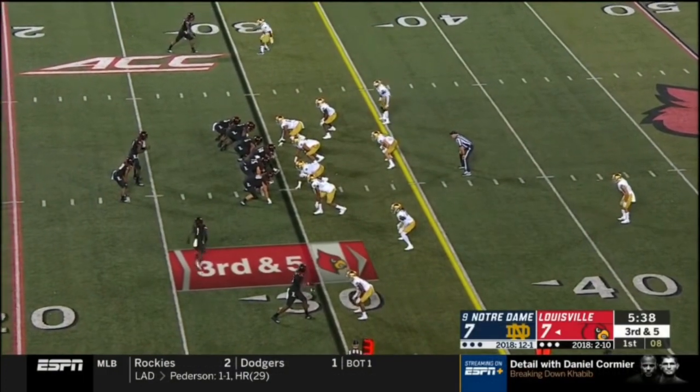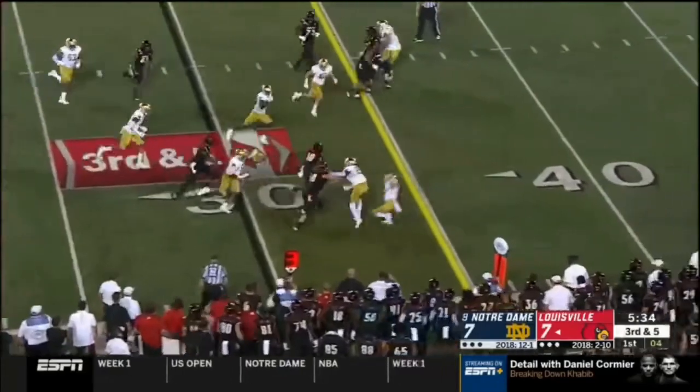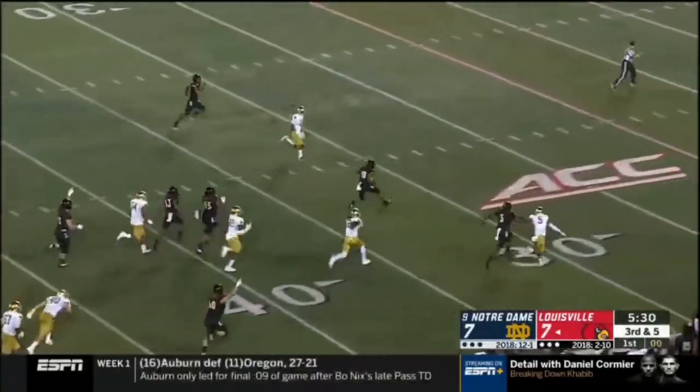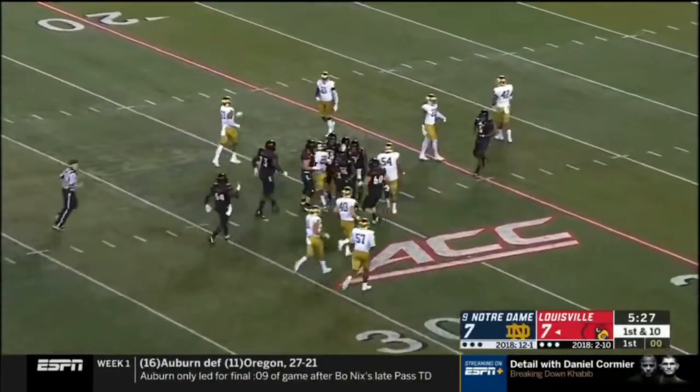Irish are pressing on the receivers. That's a wrinkle this year. Option look again. And making a cut is Hawkins in the clear. Foot race! Javian Hawkins finally knocked down inside the Notre Dame 30.